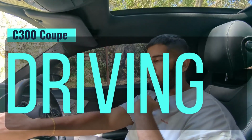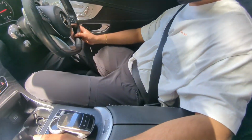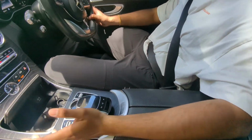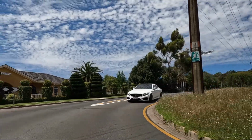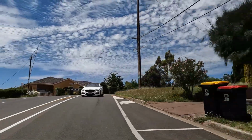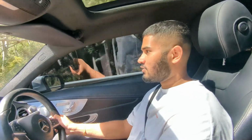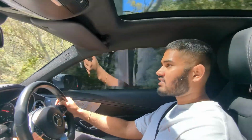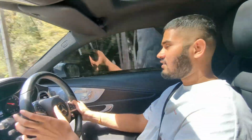Okay, so let's go for a drive in the C300 Coupe. So the first thing that I gotta mention is you get your dynamic settings here, so you can select the car's mode. So currently we're in sport. Just gonna test out the sports mode. First things first, the acceleration. It is quite good. It's a quick car. It's not a fast car, but it's a quick car. The second you put your foot down, it responds. So I gotta say, this being a turbocharged car, it still doesn't have turbo lag, which is quite amazing.